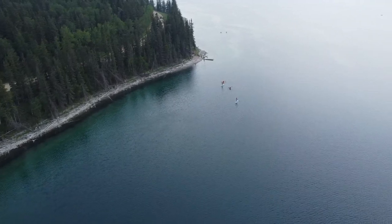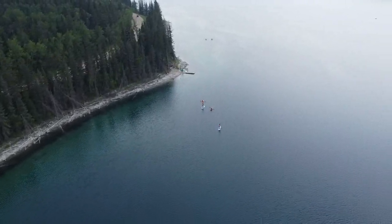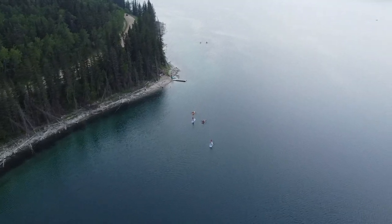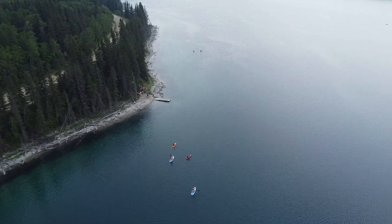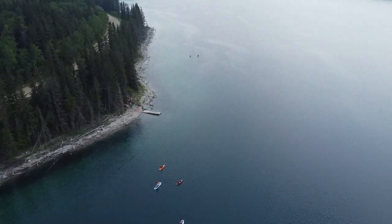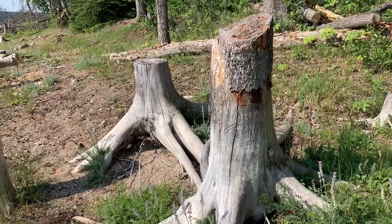So what made those trees die? Well, the simple answer is a whole lot of water. When I started coming to Blue Lakes, those trees were all alive and well, and the water level was a little bit lower than it is now. I'd walk along the edge of the trees and quite often fish in front of them, finding room.